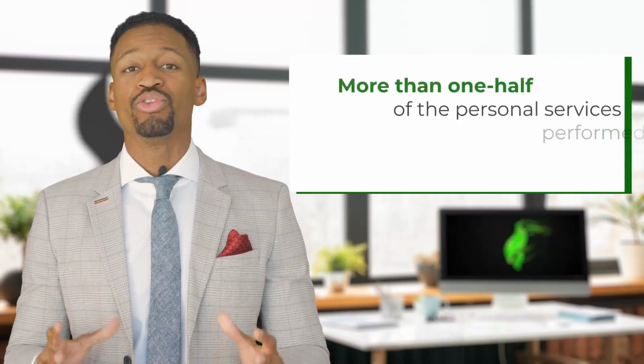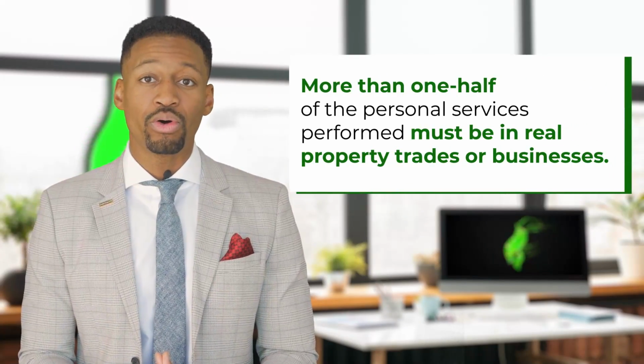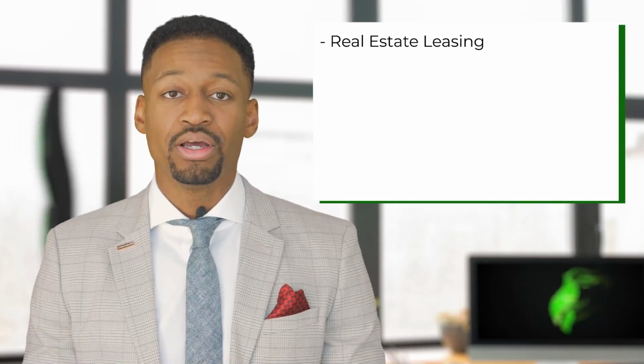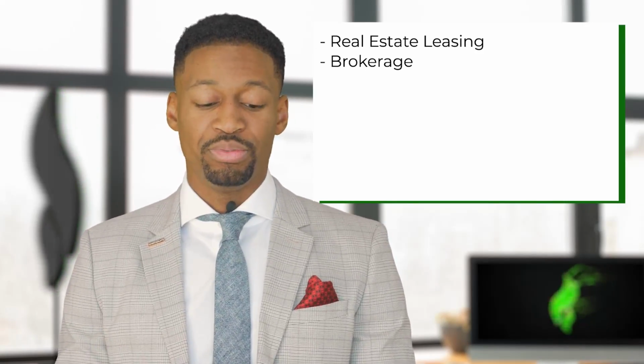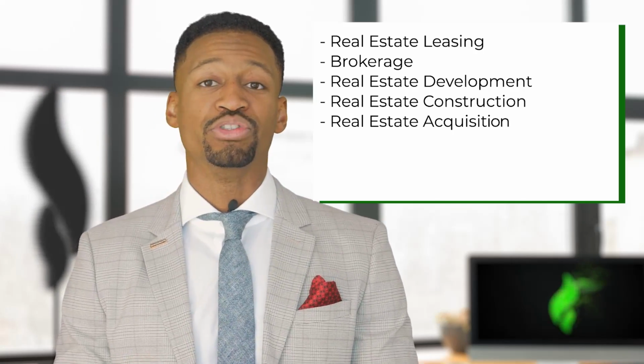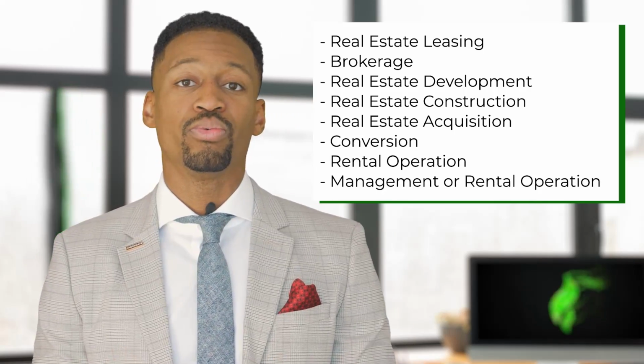And then number 2, more than 1/2 of the professional services performed must be in real property trades or businesses. Now, examples of real property trades or businesses will be real estate leasing, okay? It would be real estate brokeraging, real estate management, real estate development, it could be construction, acquisition, conversion, or other real estate rental property operations. Now, as long as you can satisfy those 2 rules, then you can be seen as a real estate professional in the eyes of the IRS and take real estate rental property losses against your active income.